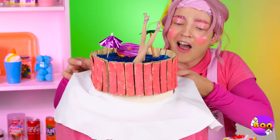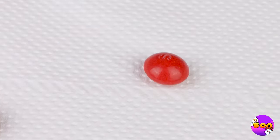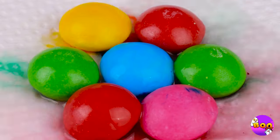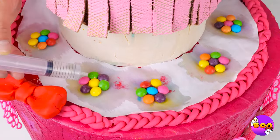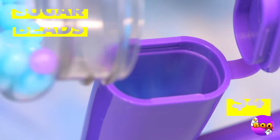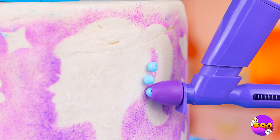We're gonna add a sheet to this cake. Huh? And add little piles of colorful candy. Now all you need is some water, and the rainbow spreads out. Peel it off and the colors seep through. Brings new meaning to sheet cake. Now let's get some sugar beads. Put them in this little device, and we can fill up those shapes we've made.